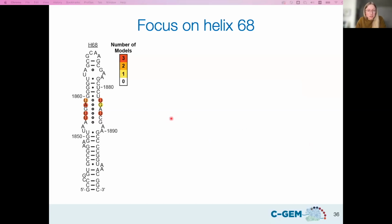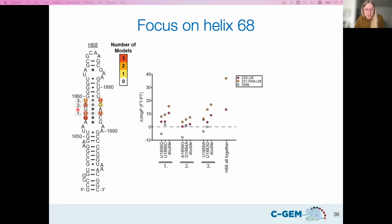We're similarly interested in this other helix. It's called helix 68, and it's located in domain 4, which is another late folding domain. Many of the models suggested mutations to this intriguing set of non-canonical base pairs, and these mutations would turn them back into normal GC pairs. We were really curious to see if these would actually be stabilizing in the E. coli ribosome. So we did the same thing where we assessed the model probabilities for these three base pairs, both individually and the doubles. You can see that all of them appear stabilizing both independently and in combination.